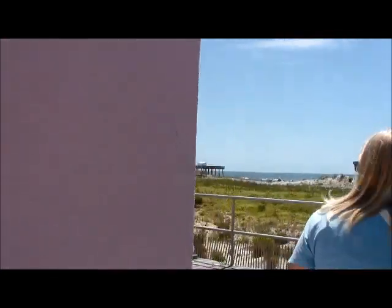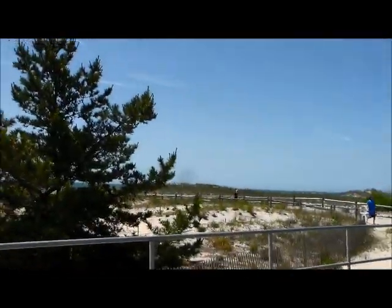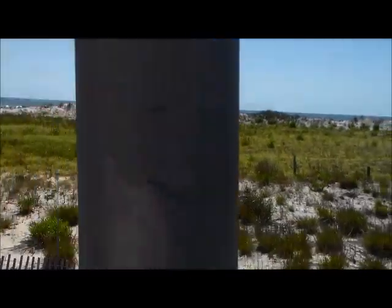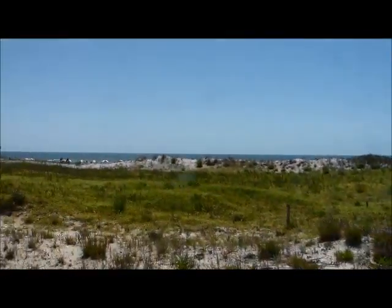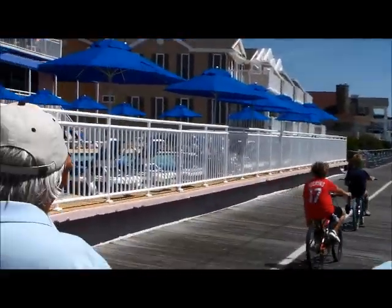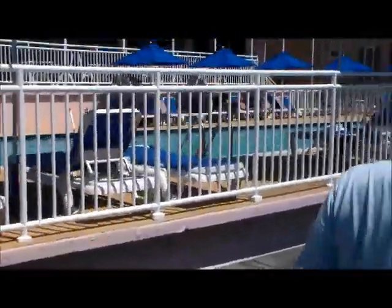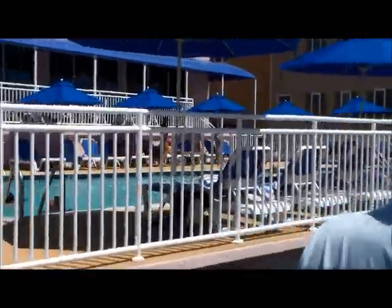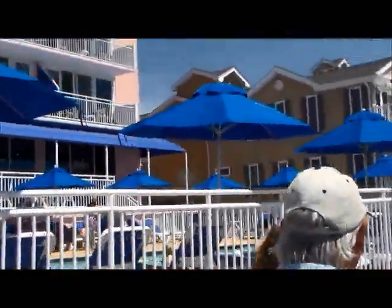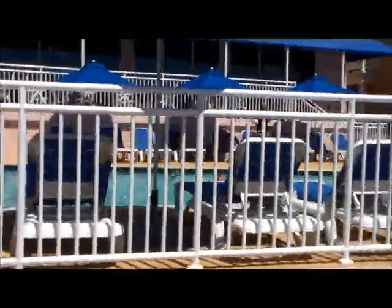They have a pool that they're allowed to go into. Where do you want to go? Doesn't matter. I'm going to go down this way. We're going to go down and take a look at the ocean. Watch out for bikers. See, here's a swimming pool at the hotel. The people that are part of our group visiting here for the week get the privilege to go into the pool when they want to.